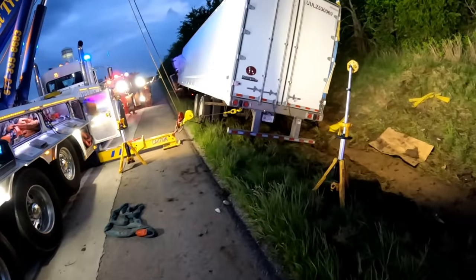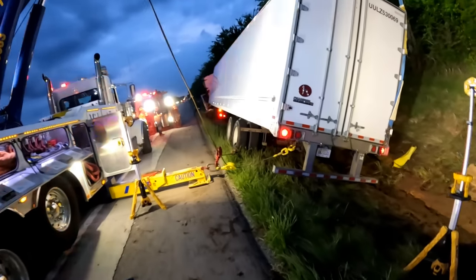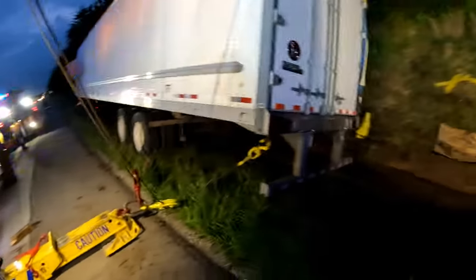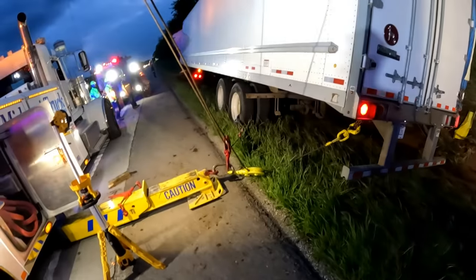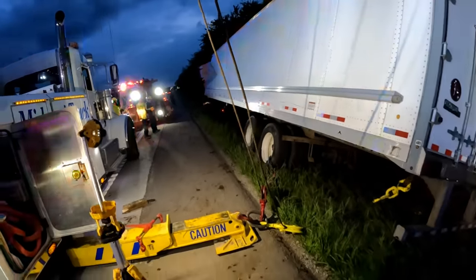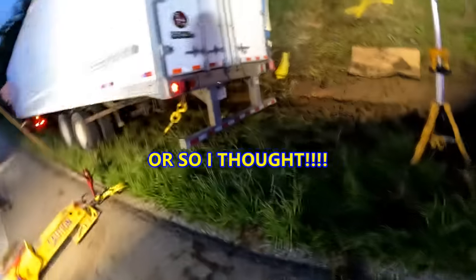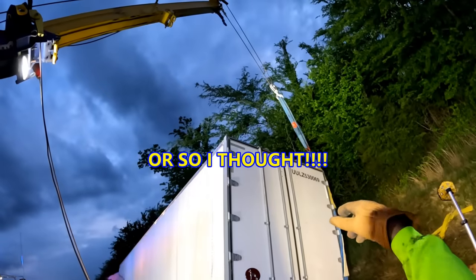All right, now let me let off of it and see if she's gonna hold. Yep, she's gonna hold. Okay, now, that took a little while to rig up, but it's on its wheels. So, I'm gonna grab this back end. I hope. No. Let off and let's see what happens. Yeah, we're sitting there, we're good. We're in good shape.